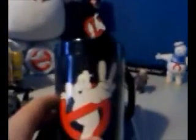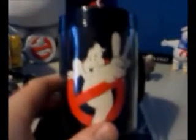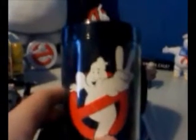This, from the second movie, is the Ghostbusters 2 thermal mug, which is actually quite smaller compared to the movie. There are larger ones out there, which I can't really find. Never really seen them on eBay. But yeah, I got this off eBay. You know, it's still pretty good for a thermal mug. It's nice to have in your collection. It's pretty good, actually.